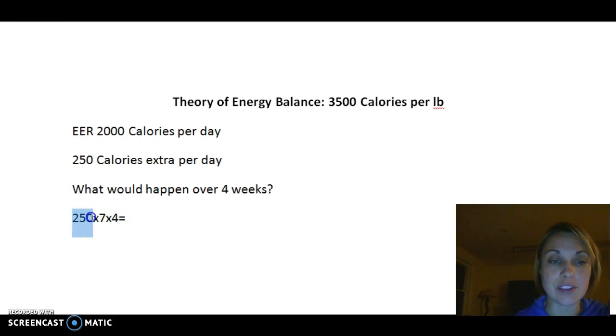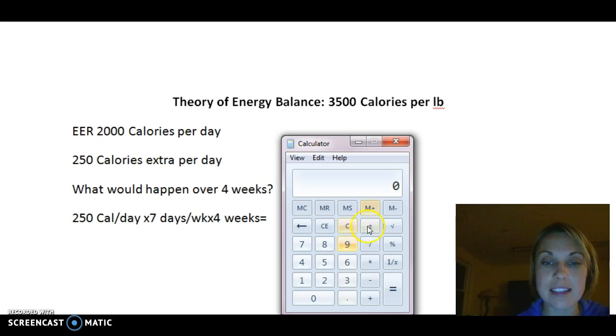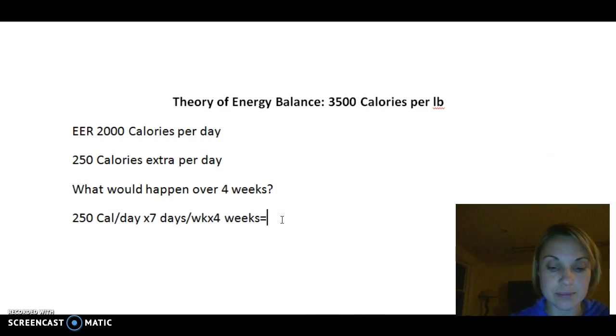We would take 250, right? And that 250 is calories per day. And we would multiply that by 7 days per week. And we'd multiply that by 4 weeks to get the total calories that I've eaten in excess, all right? So if I take out my handy little calculator here, we can do this right on the calculator. So 250 calories a day times 7 days a week times 4 weeks equals 7,000 total calories, all right?